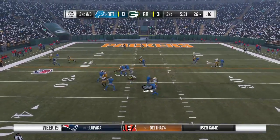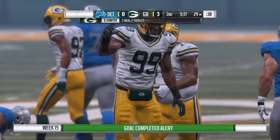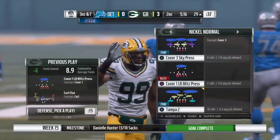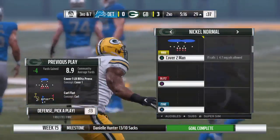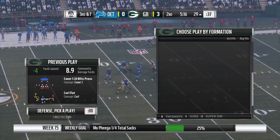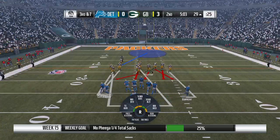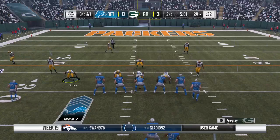On 2nd down, here's Watson. And he's going to go down. They sack him back right around the 30. Daniil Hunter in there to drop him, and his great season continues. 13 sacks for him now on the year. They just gave up a sack there, and if I'm not mistaken, they gave up 4 last week, didn't they? Yes. And just looking really porous, aren't they?